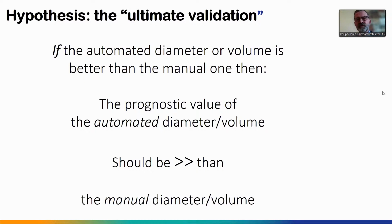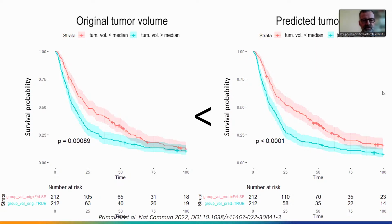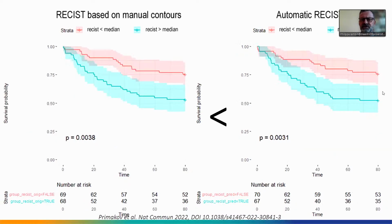And then there's a final argument. We hypothesize that if the AI is better than the doctor contour, the prognostic value of the volume designed by the AI should be better than the prognostic value of the volume designed by doctors. That's what we found. When we look at the prognostic value, we have a data set of lung cancer patients treated by chemoradiotherapy. When we split the survival based on the automated contour on the right side, the hazard ratio is higher and the p-value is lower, which is better. And we did that on another data set of patients treated by stereotactic radiotherapy, same thing. The differential effect of the AI volume is higher. So this leads us to think that it's not only faster, more reproducible, but also better.